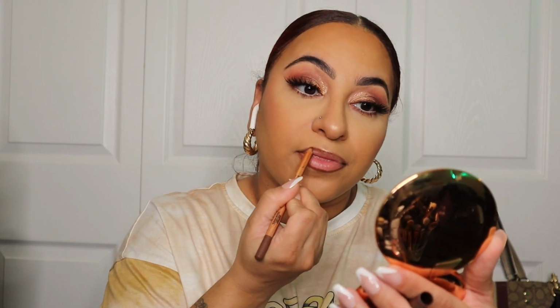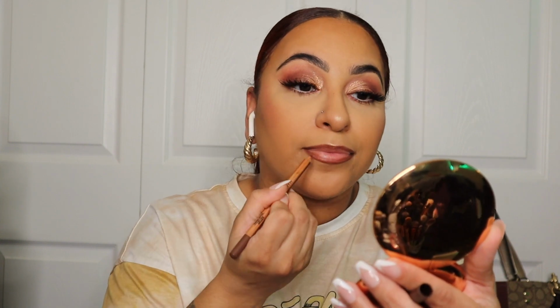Now for lip liner, we're using the Makeup Forever lip liner in Limitless Brown, and then I'm going to go in with the new Too Faced Lady Bold lipstick in the shade Brave. And when I tell you, it's creamy and so much pigment. I was a little scared. I'm like, whoa. I definitely had to blend this out and go back in with my lip liner.